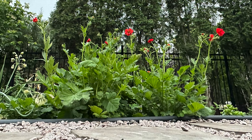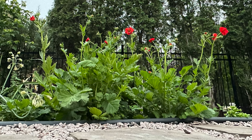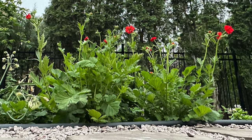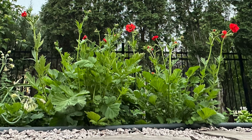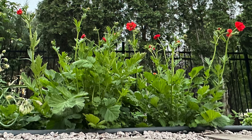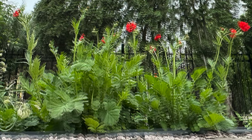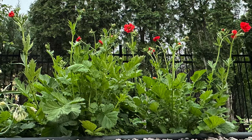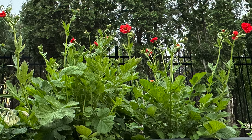But first, let me explain what hardiness zones are. Hardiness zones are like labels for different areas based on how cold it gets there. The United States Department of Agriculture made a map to help gardeners know which plants will do well in their area. Each zone gets a number depending on how cold it usually gets in winter. Lower numbers mean colder places like zone 1, while higher numbers are warmer like zone 13.